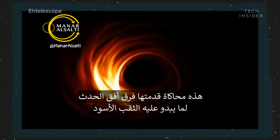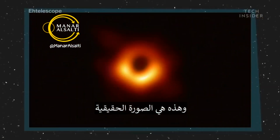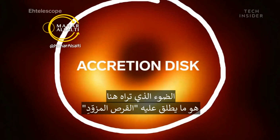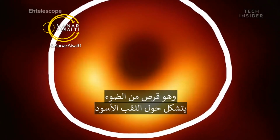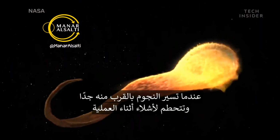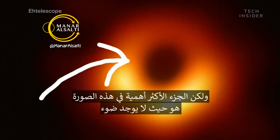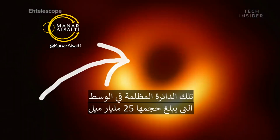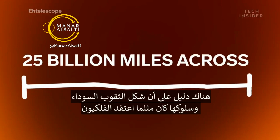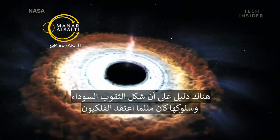Here's a simulation of what the Event Horizon team thought the black hole would look like. And here's the real image. The light you see here is what's called the accretion disk. It's a disk of light that forms around the black hole when a star travels too close and is broken apart in the process. But the most important part of this photo is where there is no light. That dark circle in the center, which measures 25 billion miles across. That right there is proof that black holes look and behave how astronomers thought.